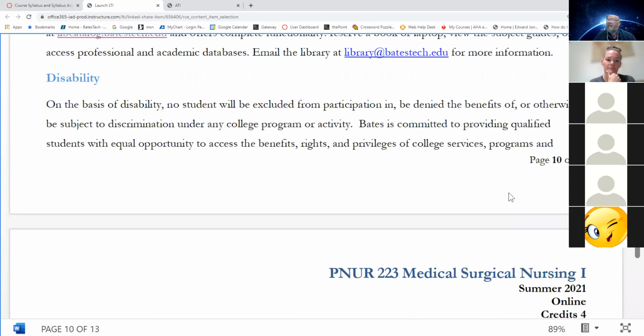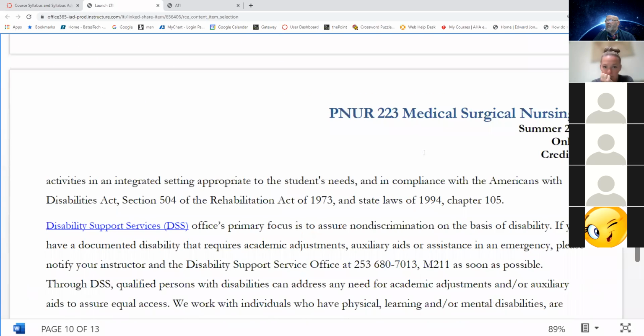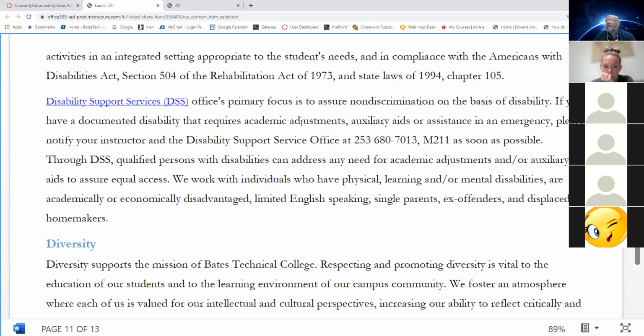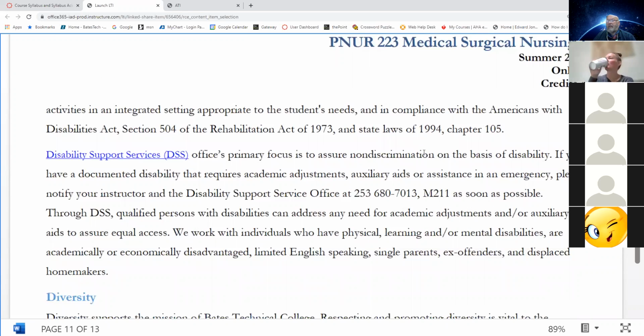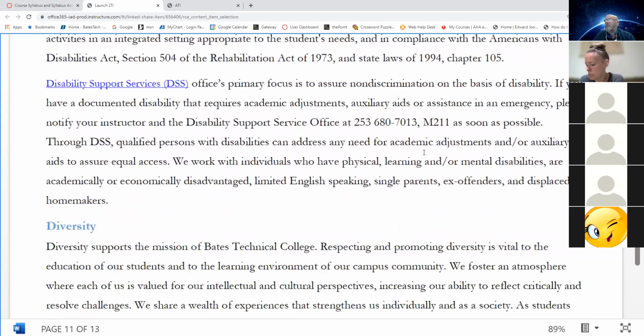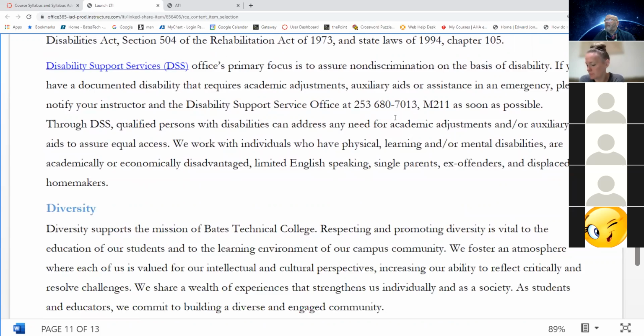Disability: on the basis of disability, no student will be excluded from participation, denied the benefits of, or otherwise be subject to discrimination under the law. We have disability support services. If you need an accommodation for taking tests or for doing things, go over to the disability support services and they can write you a disability accommodation that will allow you to have extra time on tests and things like that. So you can go over there and just use their services if necessary. And they give you your phone number right there, okay?